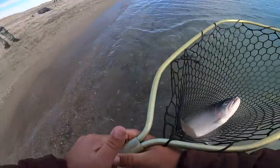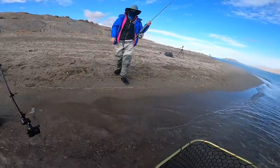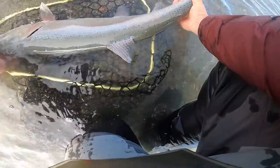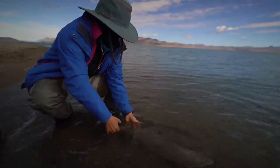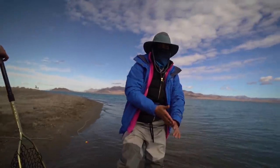Nice! That's a big trout. That's nice! Big. That's a big fish. Well done. Nice. Look how pretty they are. Gorgeous big tail. Jeez. Look at that thing. Powerful fish. There she goes. Wow. Nice. Nice. Well done.